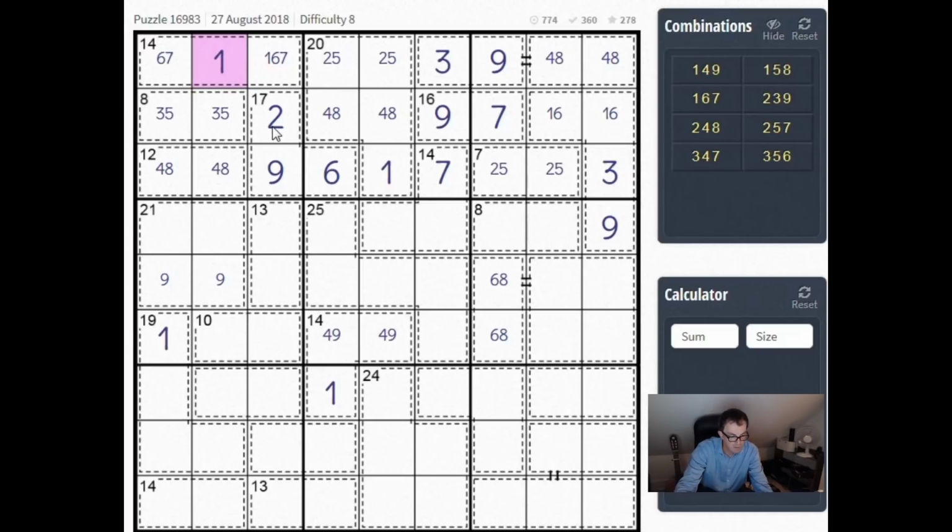Oh no, that's not right. I was misreading this one and thinking it was here. This can't be a 1 because of this 13. Obviously, if this was a 1, this would be a 12. So there's no 1 here.